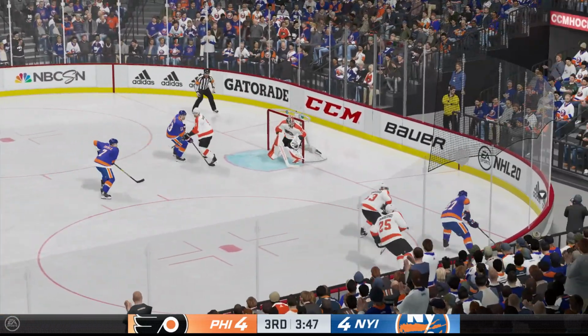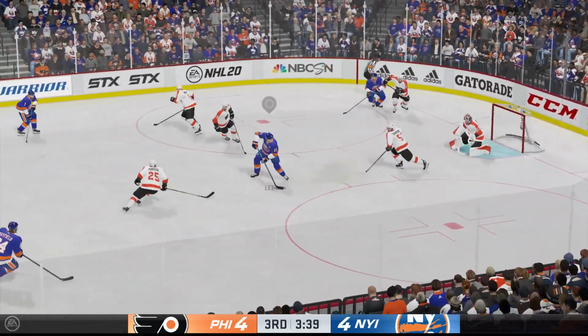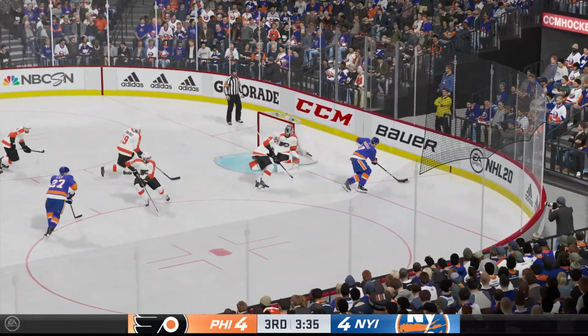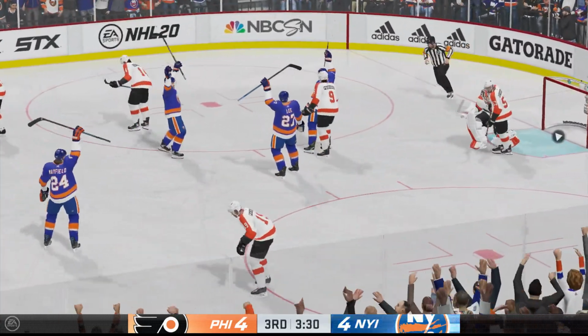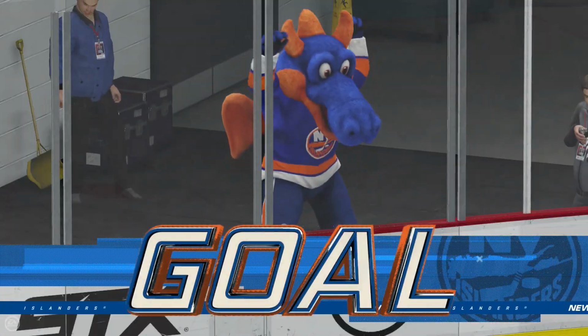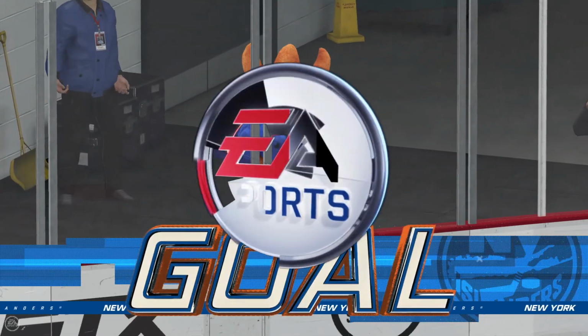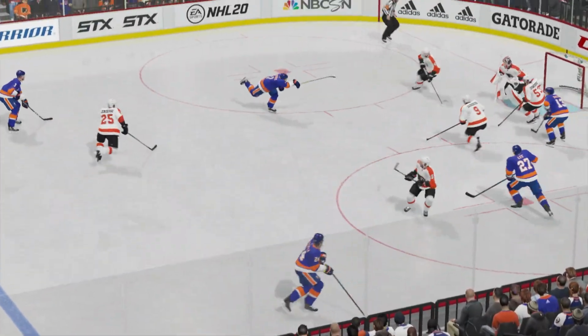Lee's got it against the boards. Right in front! Oh, and he missed the opportunity there! Just wide! He's got to do something a little better than that. Scores! And the deadlock is broken! Well, what a crushing goal to give up. But the other guys worked hard for it. They pressed the play, and now they've got the lead.